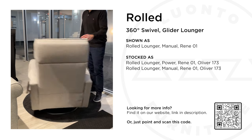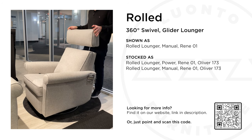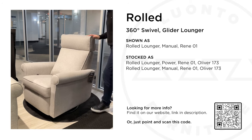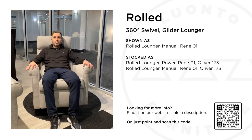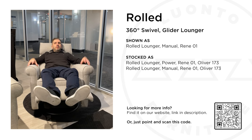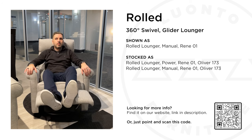Lastly in our lounger lineup, this is Rolled, a rolled arm lounger that pairs seamlessly with our more traditional styles. It is available from our in-stock program in battery-powered and manual functions. It is a 360-degree swivel glider that has a four-way adjustable headrest, putting you in control of your comfort.